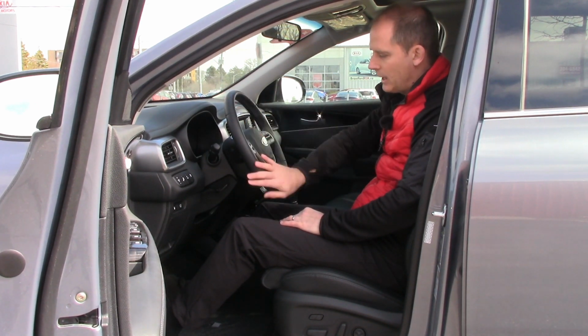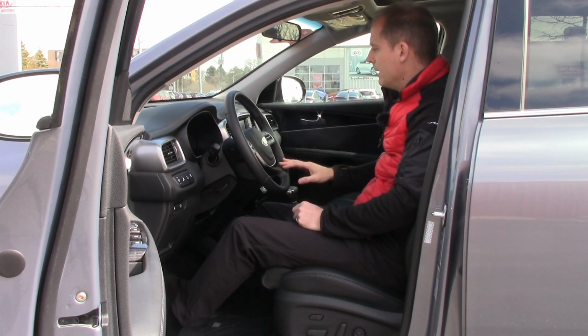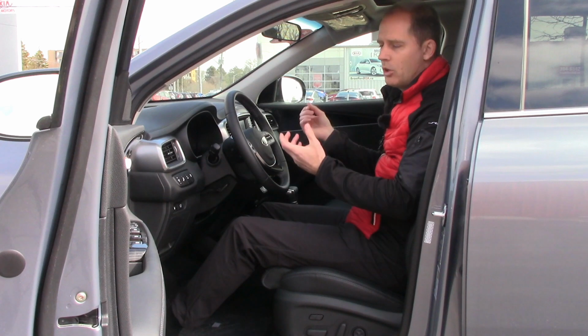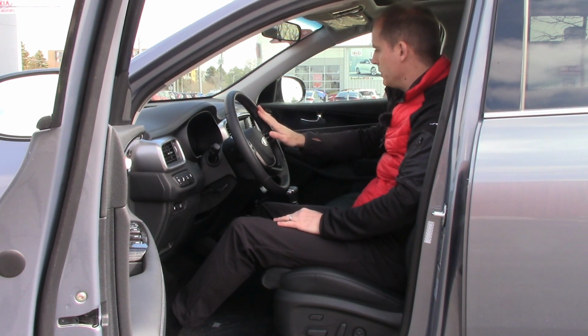So this nice leather wrapped steering wheel feels great in your hands, good thickness. It stays warm, and a lot of people talk, okay, that's a nice feature to have. It's actually a really important feature to have when you have touchscreens in the car, because you don't want to wear gloves in the winter. You want to just keep your hands nice and warm, and trust me, the heated steering wheel, it's one of those features you'll never go back from once you've gotten used to it.